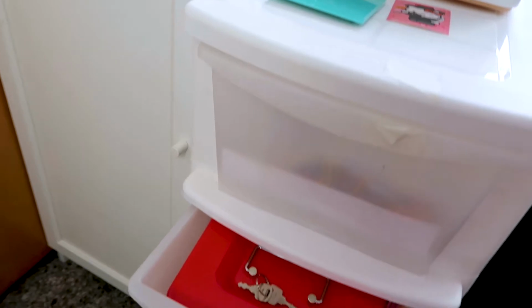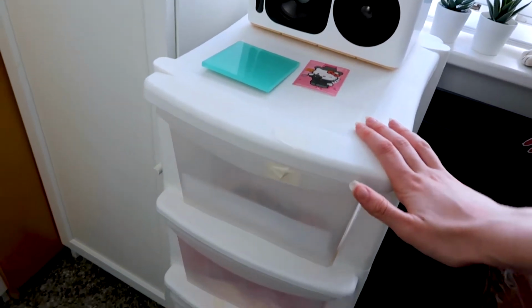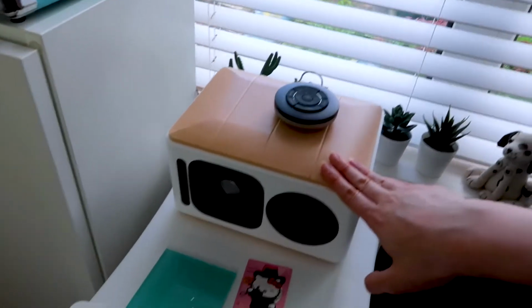In here there's nothing particularly interesting. This is just bits and pieces that I use for when I'm going to markets, and as you can see at the moment the drawers are kind of half full, so there's not really much in them. But this has basically got everything I take with me for my table decorations for markets. And then I've got my other speaker here.